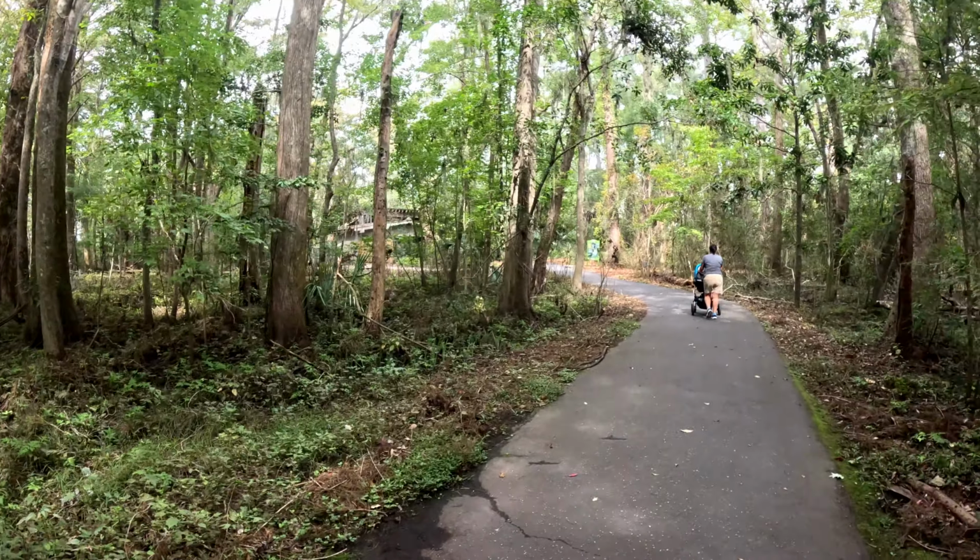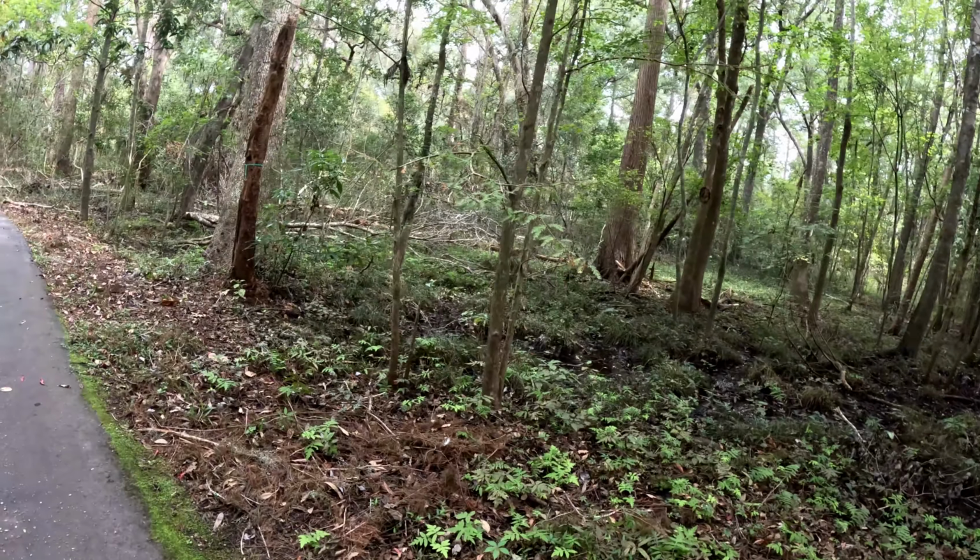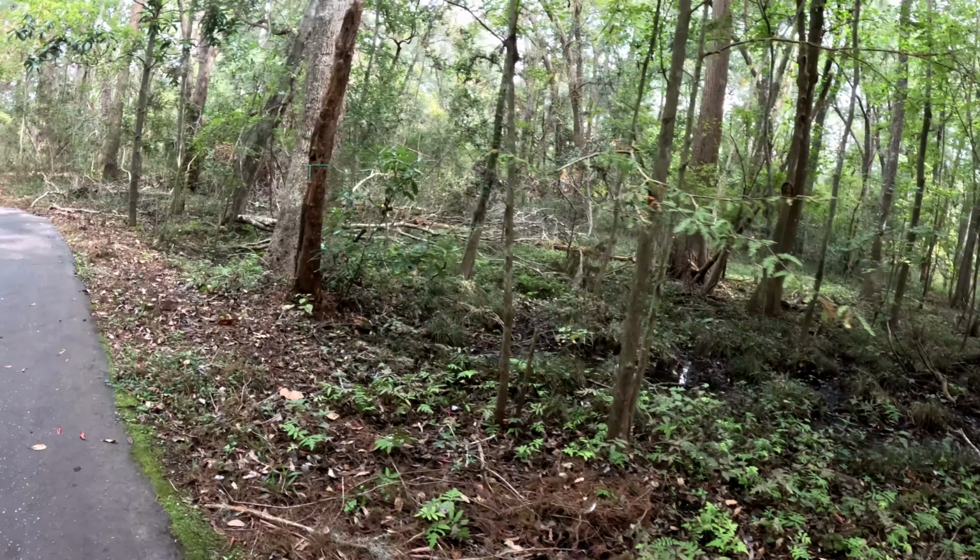You could see when the tide gets up super high how far up it actually comes into this area.